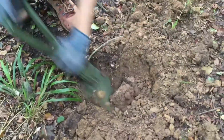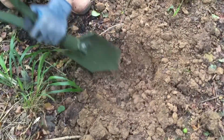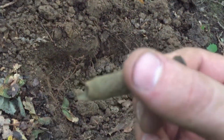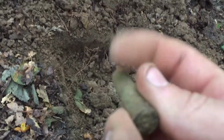So we found an iron signal here. We thought we'd dig it and see what it is. Whether it's anything good, well, we'll let you know in a minute. We found it. Well, it was nothing good. So just dug another one. Yeah, it's two now. I said we were going to find a lot of bullet shells here, didn't I?